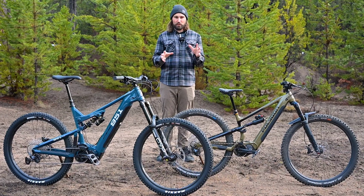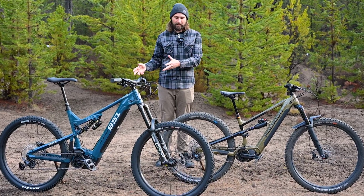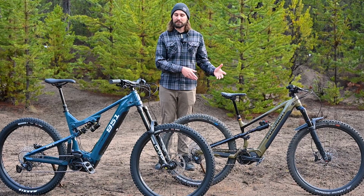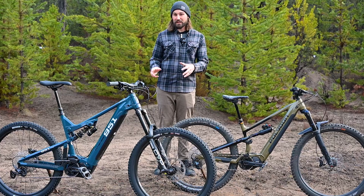Obviously, this may be a moot point for some, but if you're looking for a bike that you can take on trail rides on the weekend and then use as a commuter during the weekdays, the Intense 951 E-Xplore is a really good and honestly pretty unique option.